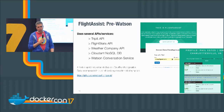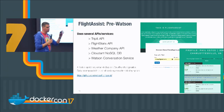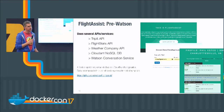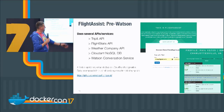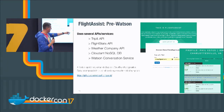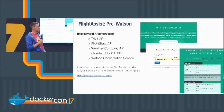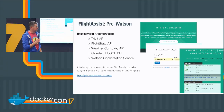We pulled from our own weather company data to show weather information. But I don't want to spend too much time on that because that's not necessarily our focus, other than to say this application seemed pretty cool. You could log in. It would show you, here's my next trip. Here are your flights. Some weather data would be inserted. I know these screens are pretty small, so you can look at this later. It's on GitHub. You can play with it yourself.